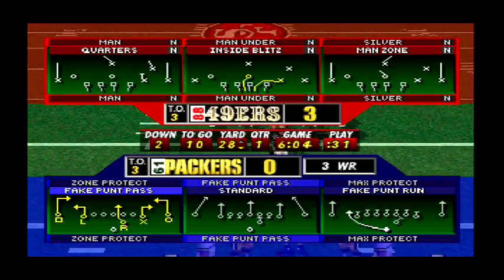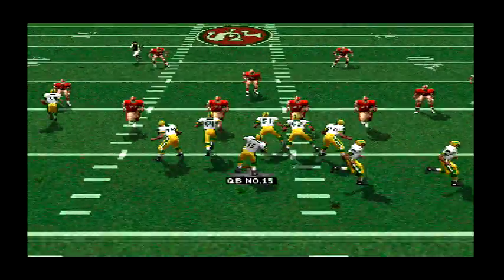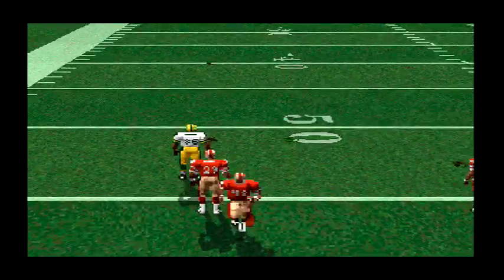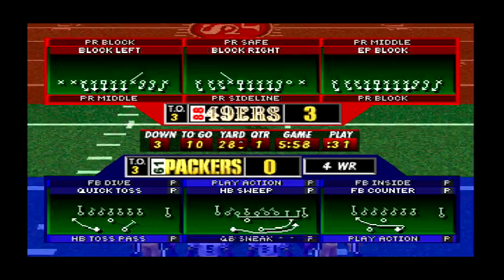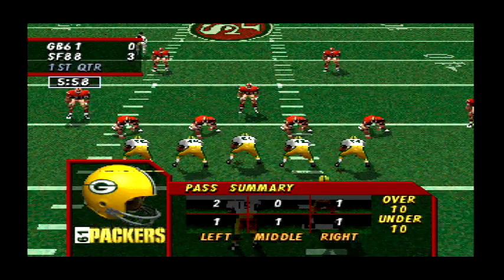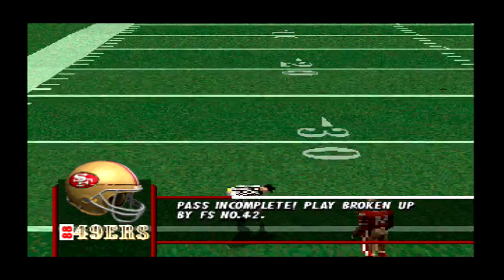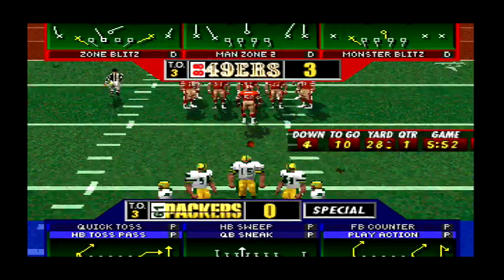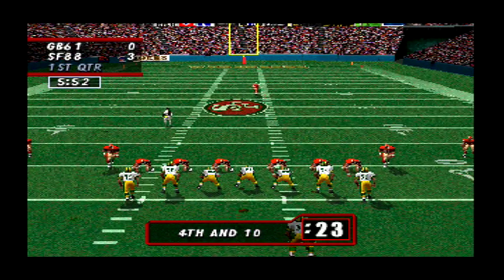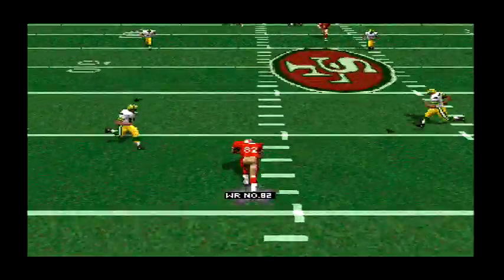That makes it 2nd and 10 on their own 28. Great defensive play by number 42. Incomplete. That makes it 4th and 10 at the 28.